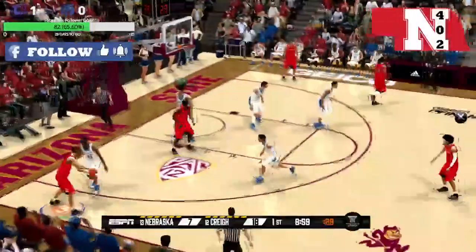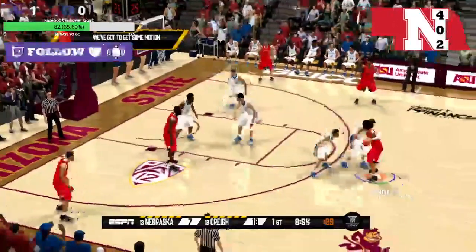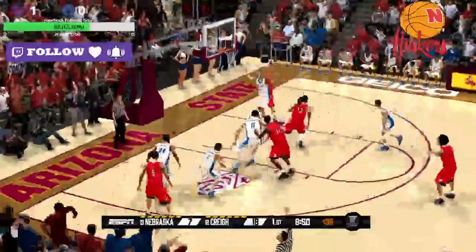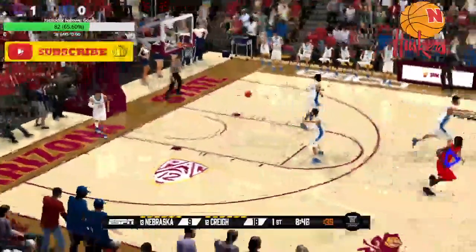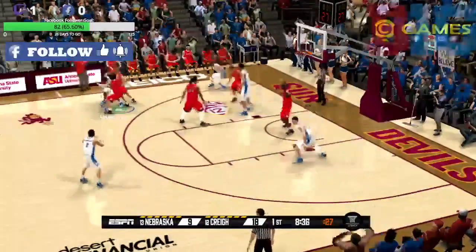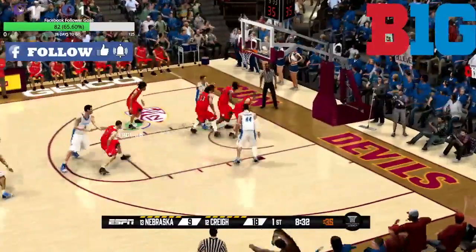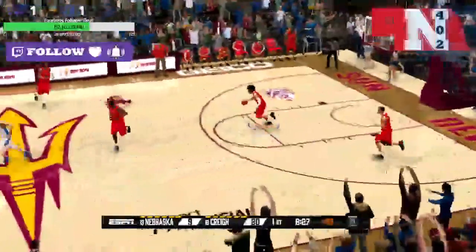Looking for a good shot. Fakes it. Looking for a good shot. He shoots from the corner. Off the mark. For the bucket. Oh, get the board. Gets it to fall. We cannot get the rebounds, can we?